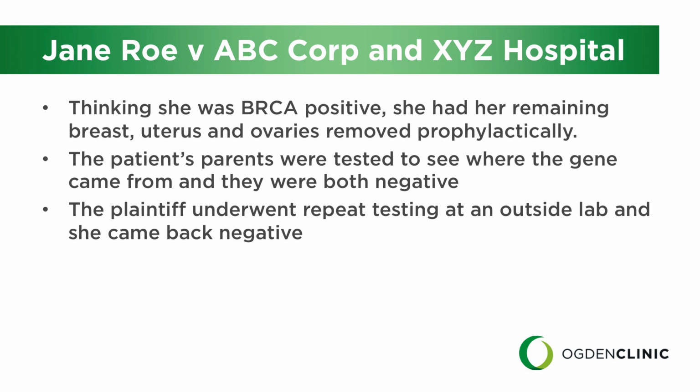And like all BRCA patients, once you're BRCA positive, we want to know what your children are, your brothers and sisters are, and your parents are. And we start going out to test everybody else because we have more lives that we want to save. And so her parents got tested to see where the gene came from, and they were both negative. Well, that's impossible unless there was cheating, right? Like, there's no way that she can be positive and her parents can be negative. So what happened is the plaintiff had retesting done at an outside hospital, and she was actually negative.